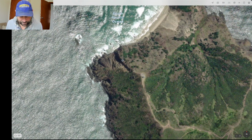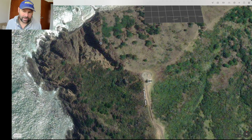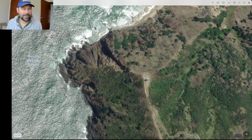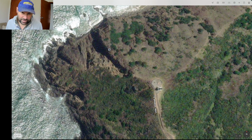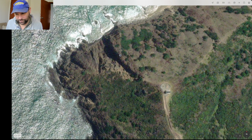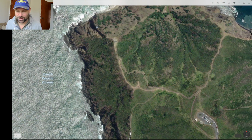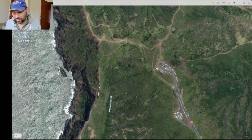And you end up here with the lighthouses. This is what I was looking for. And then you can take a walk. Oh, maybe the car park's back here. Yeah, here we go. I'm misremembering it. It's a long time since I've been there, and I didn't have a look at this before I prepped for the video.